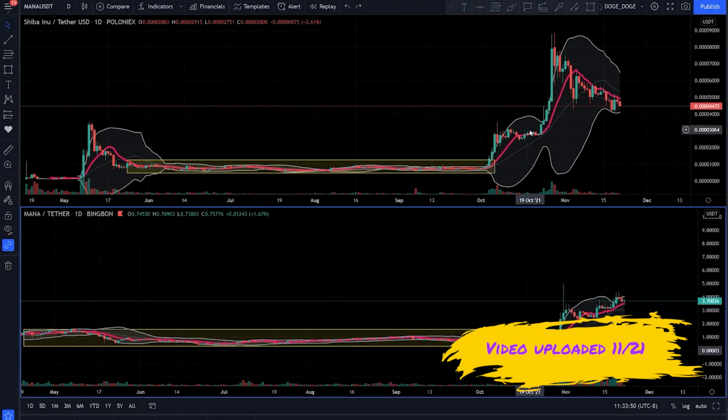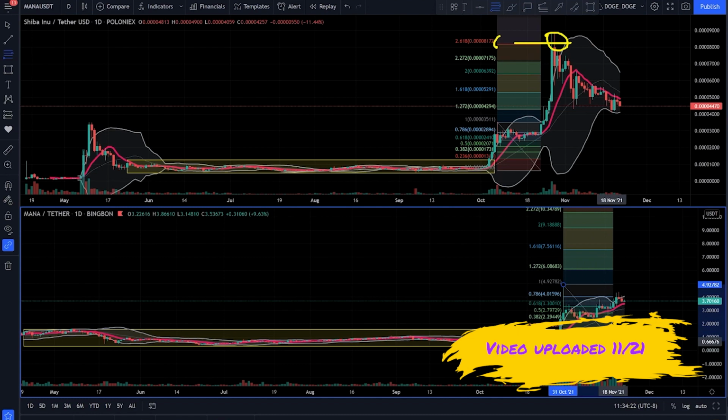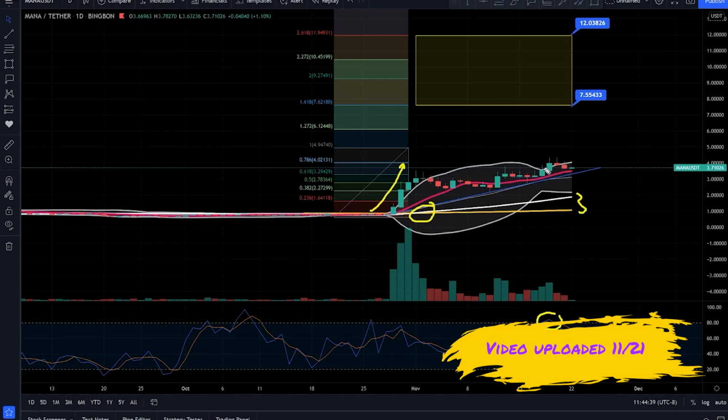And if we look at how much Shiba ran up in terms of this Fibonacci extension, Shiba ran up by roughly 2.618 times before it retraced, and right now is in consolidation. If we apply the same type of extension, then we are looking at the possibility for Mana to run up to as high as $12 as part of the second wave. Definitely the Bollinger Band is setting up for the second wave.